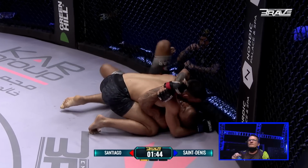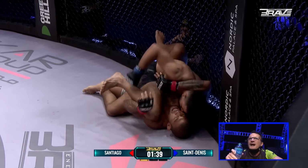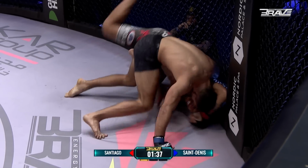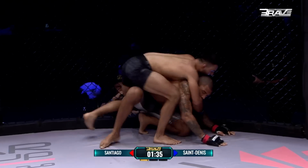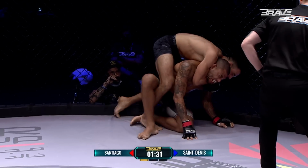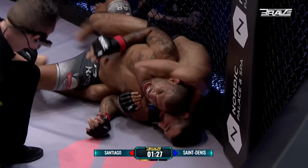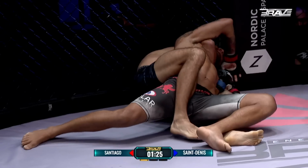Luan Miao Santiago choosing to hold on at this stage, but I'd like to see him get to a hip just as he does. He's trying to sneak out, but Benoit Saint-Denis is so strong. Oh, he's underneath the chin. Kirk, he's underneath the chin. There's a little bit of pain there. Maybe a little more than a little. That looks deep. Could this be another rear naked choke loss?